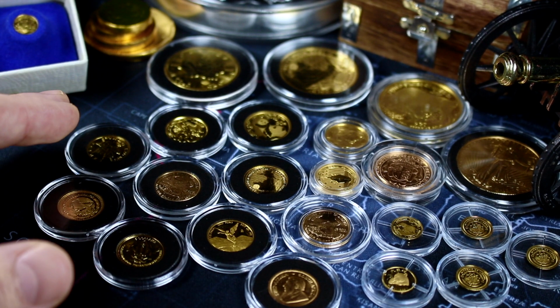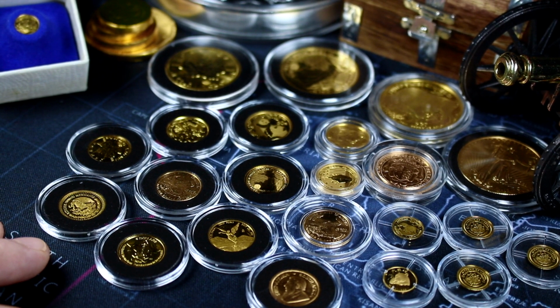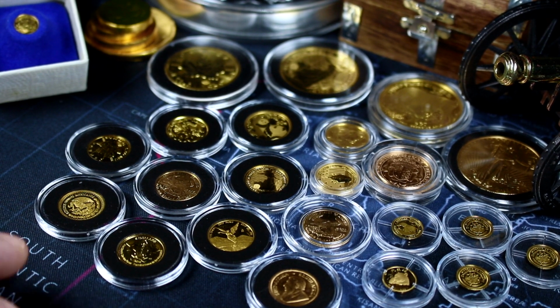I do love the idea that those of us who can't afford 1 ounce gold coins right off the bat can get into gold at the entry level by getting into 1/10 ounces. But really what you need to do is make your own individual personalized plan and stick with it.